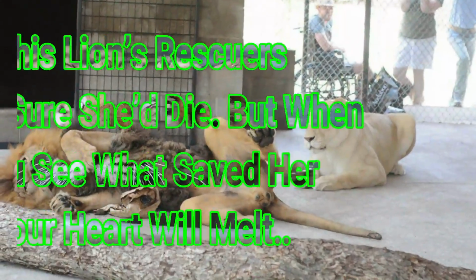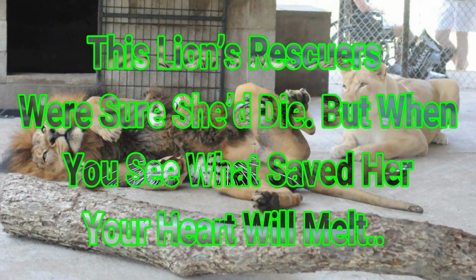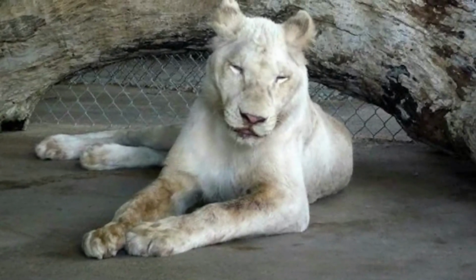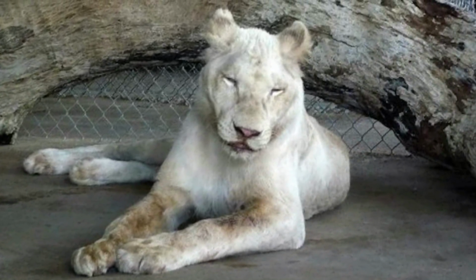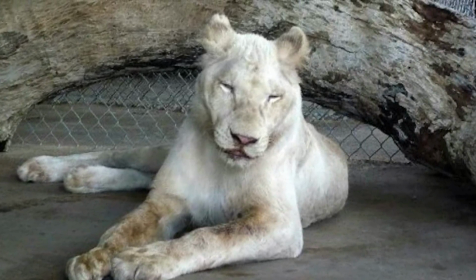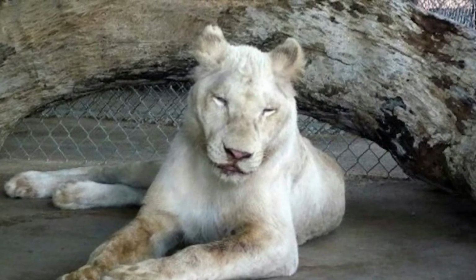This lion's rescuers were sure she'd die, but when you see what saved her, your heart will melt. A gaunt-looking lioness tries to muster up enough strength to lap up water as a caretaker sadly assesses her emaciated figure. When rescuers found the feline, she was at death's door.